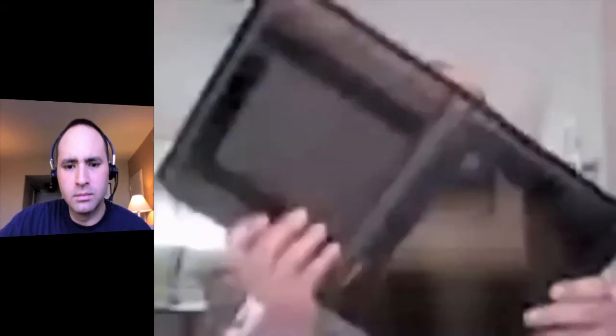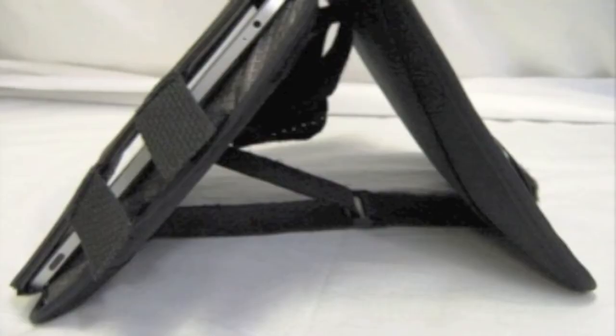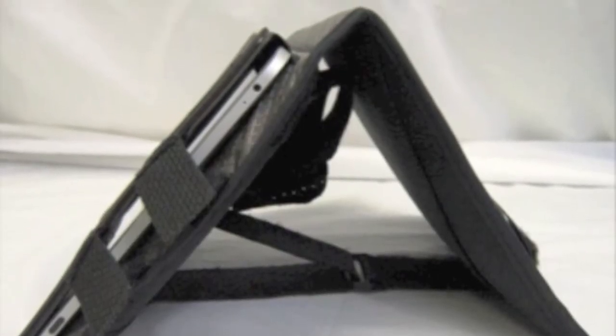Okay. And there are some other little features in here. There is a Velcro on the inside, and what that will allow you to do is actually use the strap to keep it on end. Oh, okay, great. So if you wanted to watch a movie or something, it'll stay there without sliding, or a presentation you wanted to give or something along those lines. That allows it to stay up on an angle without sliding.